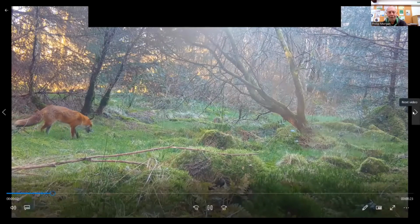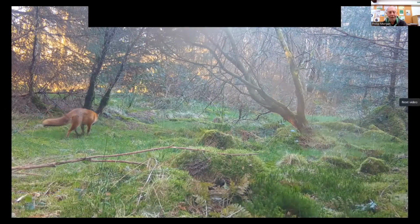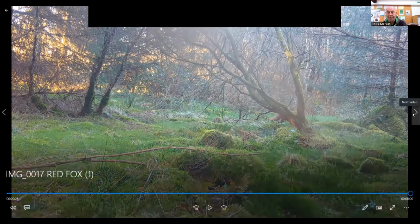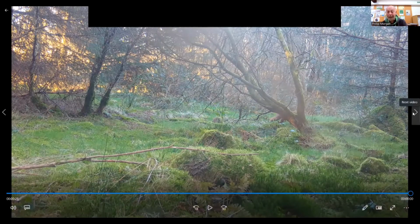Well, this is the same sort of glade that the deer was in, but just to show that I do actually film other things than deer. Lovely example of a red fox here, quietly walking through, and the fox apparently is not aware of the camera at all. So I don't know, I think if it is sound, maybe it's a fox with very poor hearing, or maybe the deer is just a bit more sensitive with its hearing.